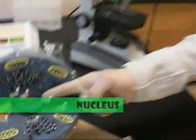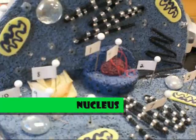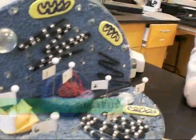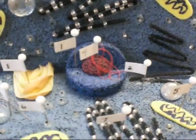Now, our biggest feature, the nucleus. This powerhouse is the brains of the operation. It stores DNA, it contains a large amount of chromatin, and it has nuclear pores that are selectively permeable. Inside the nucleus, DNA and RNA can be synthesized.